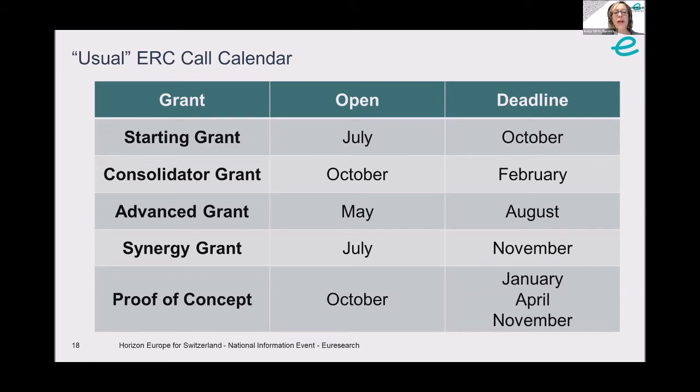Normally, Starting and Synergy Grant calls open in July before the call year, with a deadline in October or November, respectively. Consolidator Grant calls normally open in October, with a deadline in February, and Advanced Grant calls normally open in May, with a deadline in August. So every call is normally published once per year.